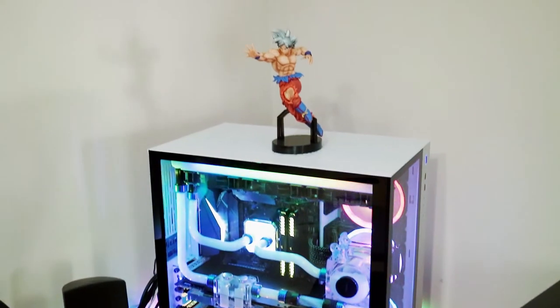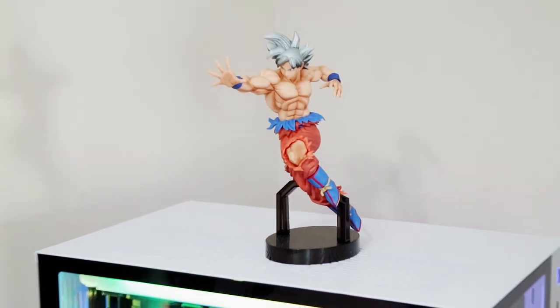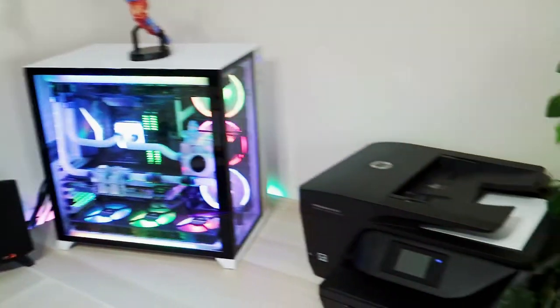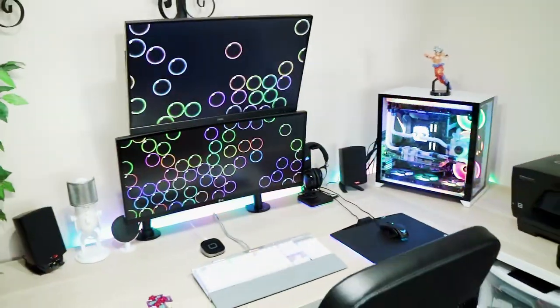And then up top, I got my Ultra Instinct Goku. Gotta have Ultra Instinct. Gotta have them. So I collect little figurines and stuff like that also. So there's the PC, and then I have a printer over here. The printer's not important. It doesn't help me game or nothing, so whatever. But that is the whole setup in a nutshell, guys.